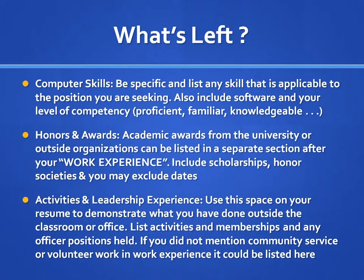All right, what's left? Computer skills is a great thing to add to your resume. Be specific and list any skill that is applicable to the position you are seeking. Also include software and your level of competency. So if you want to say that you're proficient in Microsoft Office, which includes Microsoft Word, PowerPoint, Access, Excel, etc., you specifically mention that you're proficient or familiar, whichever level of competency you have for all the software. If you're simply proficient in Word, make sure that you include that. You don't want to get yourself into something that you are unaware of.